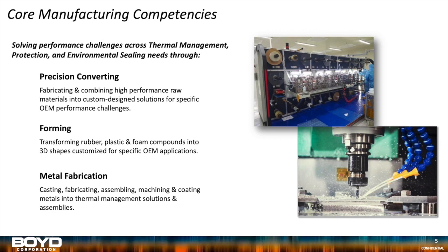specific OEM applications. We also have a lot of metal fabrication that includes casting, fabricating, assembly, machining, and coating metal into the thermal management solution and the assembly.